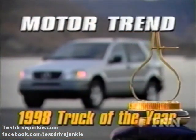The editors of Motor Trend congratulate everyone at Mercedes-Benz for creating an entirely new type of sport utility with luxury car comfort, sporty car handling, and all the off-road abilities of a great 4x4, all of which combine to make the Mercedes M-Class Motor Trend's 1998 Truck of the Year.